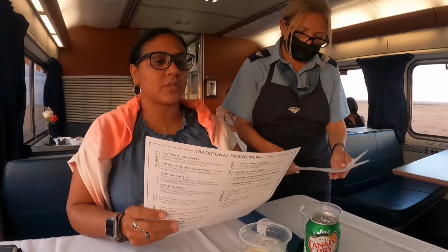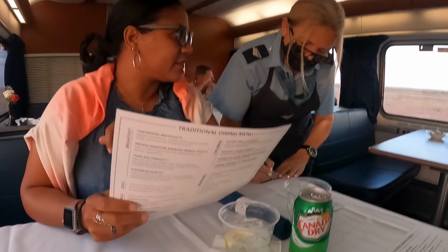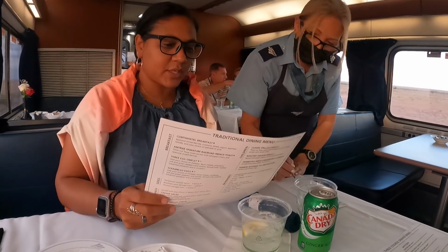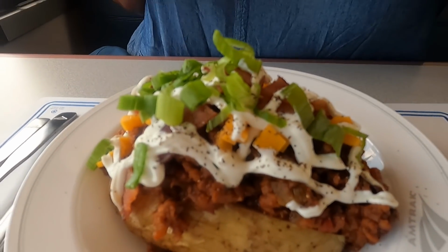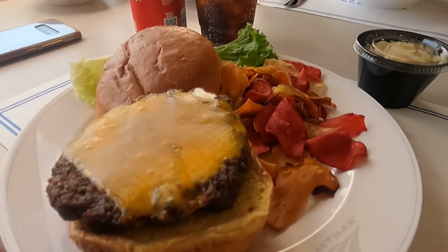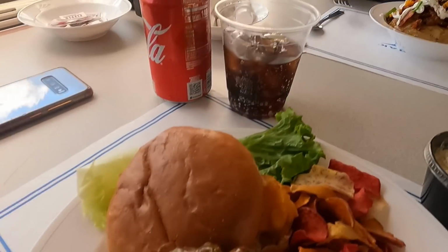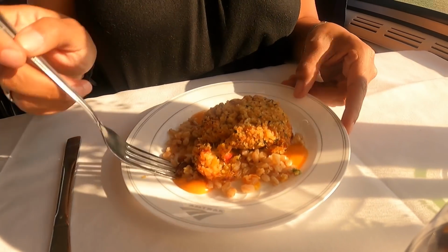The traditional, though, is a whole other league. That is more like your white tablecloth table service, and they bring you your meal in different increments. So you get your appetizer, your entree, and your dessert. And it is actually cooked on the train, so you can definitely tell a taste difference, a food quality difference. It is really, really quite good food. Yeah, really love the traditional dining.